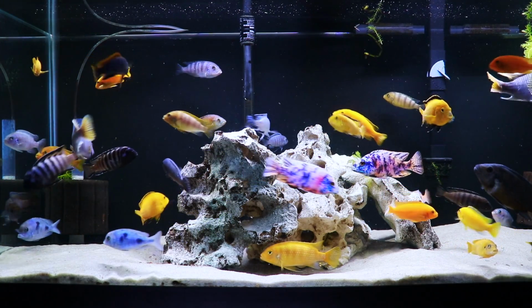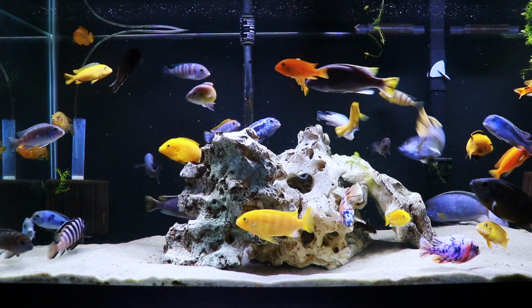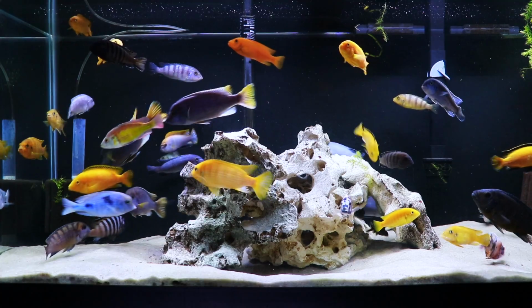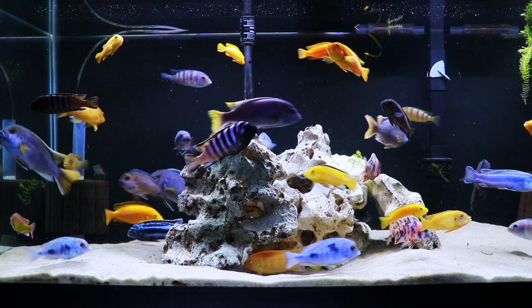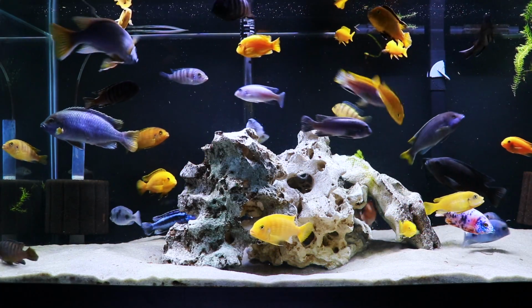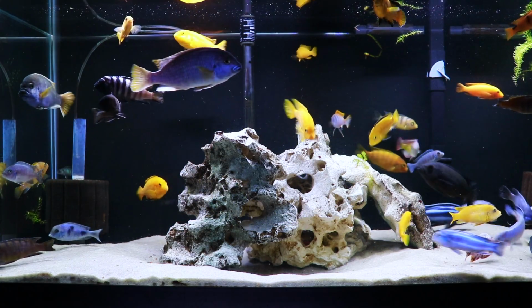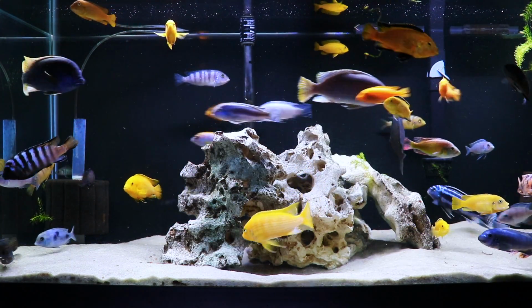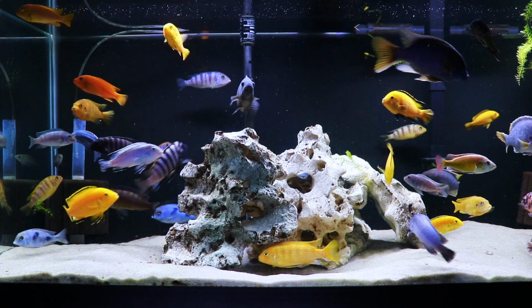This is a fantastically rewarding tank, and again, if you get these fish right, you get something like this where they're not super aggressive towards one another. It's a decently heavily stocked tank, but it manages aggression well. You get lots of color. I absolutely love this tank. Like I said, it's one of my favorite tanks to look at. And it's really cool because we get a lot of breeding activity in this tank as well. So absolutely probably one of my top 5 tanks in our fish room.